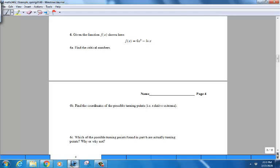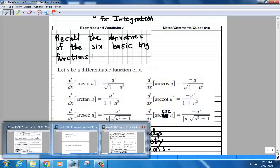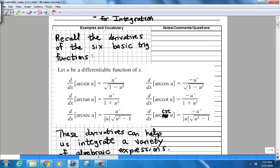Okay, we're going to resume here and switch to some new notes, where we're going to apply our knowledge of differentiation of these arc-trig functions to help us do integration, all right. So there's a reminder of the derivatives of the arc-trig functions, right? And although we used this one today, these are really the ones that are most important to us: the derivative of arcsine and arctangent and arcsecant, okay?